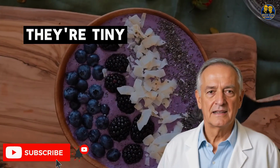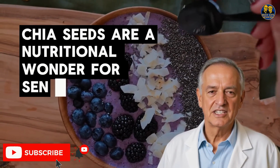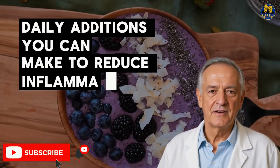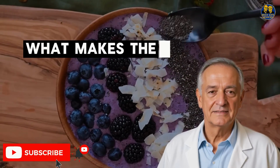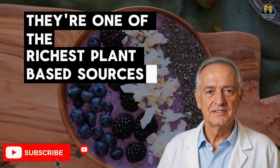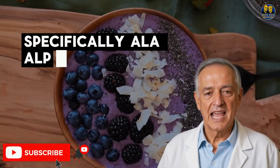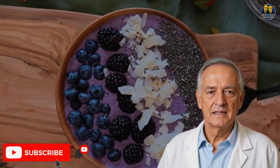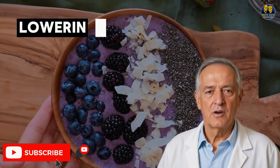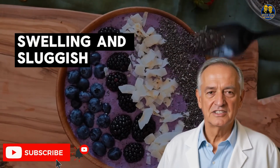They're tiny, but they carry a powerful punch. Chia seeds are a nutritional wonder for seniors, and one of the easiest daily additions you can make to reduce inflammation and swelling. What makes them so powerful? First, they're one of the richest plant-based sources of omega-3 fatty acids, specifically ALA, alpha-linolenic acid. These omega-3s help calm the body's immune response, lowering inflammatory markers that contribute to stiffness, swelling, and sluggish circulation.